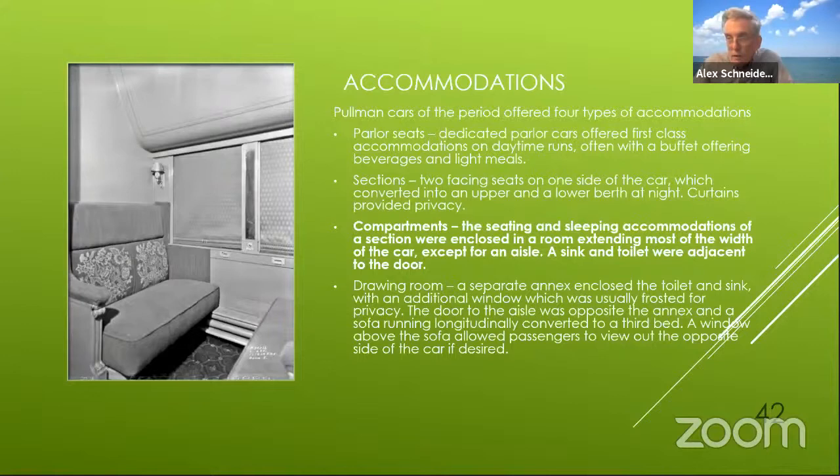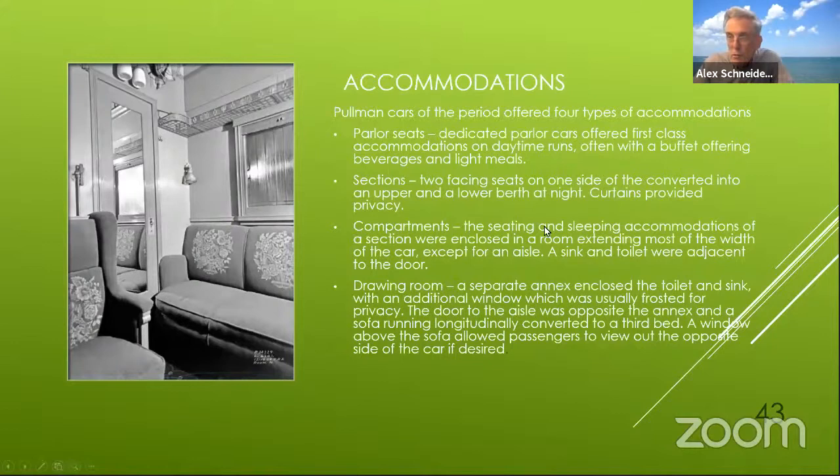Here's another view showing the window to the aisle with the curtain closed, showing the communicating door to the next accommodation in a corner of the section seat. Generally, the same upholstery was used in all rooms of a car in a particular lot, but varied quite a bit from one lot to another based on the tastes of the railroad to which a group of them were planned to be assigned.